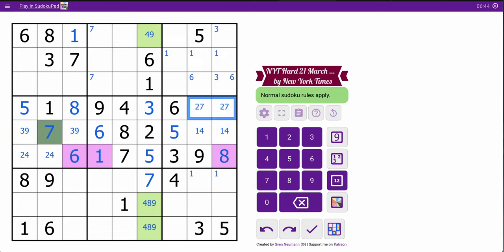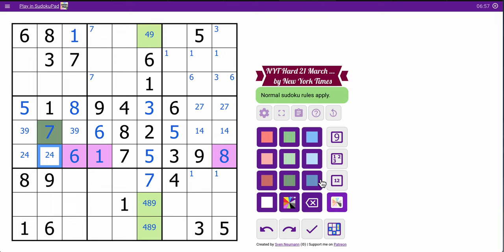This is 2, 7, and the middle three rows are done. Completely. 1, 3, 6, 8, 9. 1, 3, 6, 7, 8, 9. I need 2, 4, and 5 to fill out the rest of column 2, and that's going to be a triple of some sort.